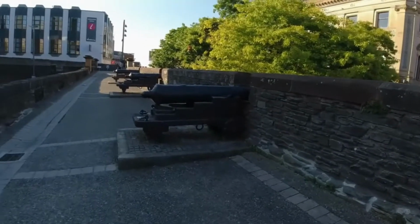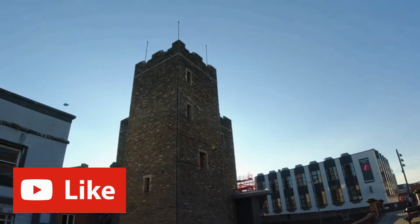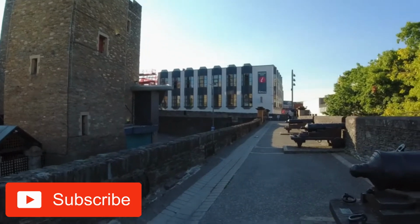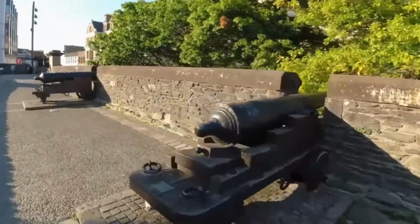Anyway, I believe that the oldest cannons on the walls here are 2 Tudor period cannons, one of which has a date stamp of 1590. That there, by the way, is the Tower Museum. More about that in a moment. But as you walk the walls here, there are various posts which have information telling you all about this stuff.